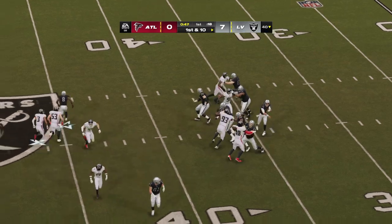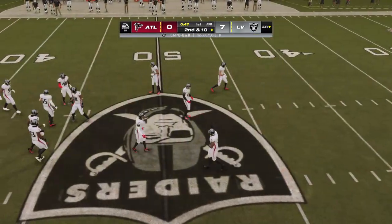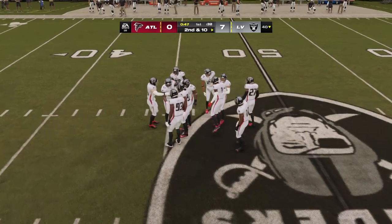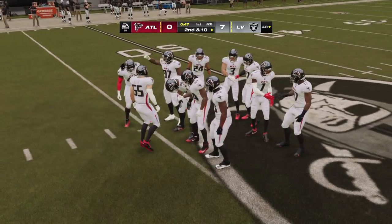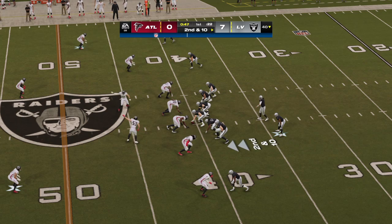Throwing on first down is Minshew. Incomplete. Austin Hooper, the tight end, was the intended target. And that'll bring up second down. That was a nice job defensively of disguising their coverage and making it difficult for the quarterback to lock in on a receiver. And it results in an incomplete pass. So now second and 10 after the incompletion on first down.